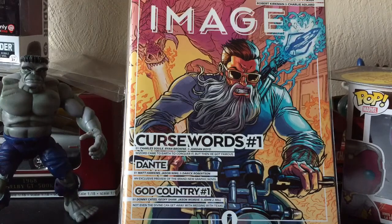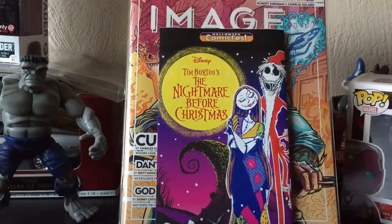So, sorry to end on a downer here. Let's put a positive in it. Nightmare Before Christmas. Who does not love Jack Skellington?